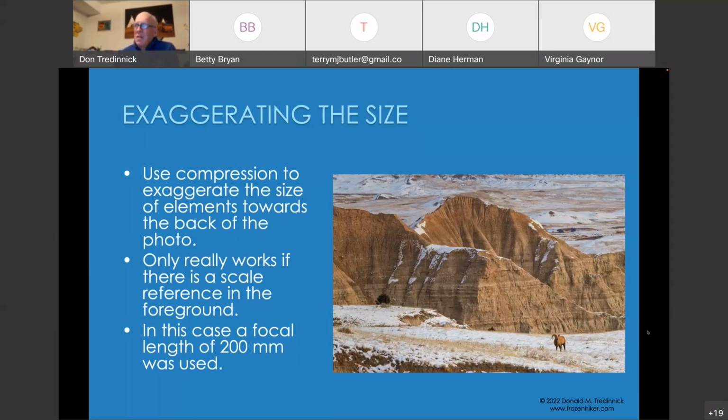That Don showed us. So, is that your pet bighorn sheep that you had out there in that photo? Yeah, he goes with me everywhere, pretty much.